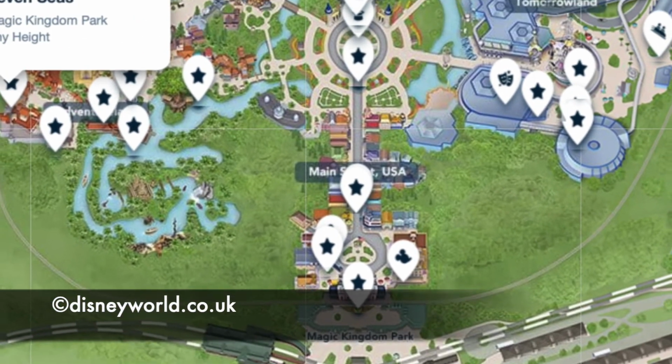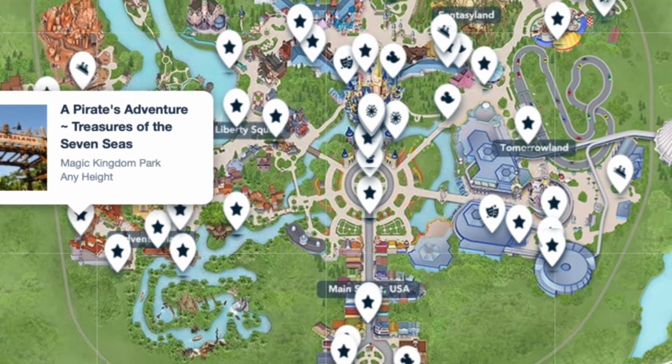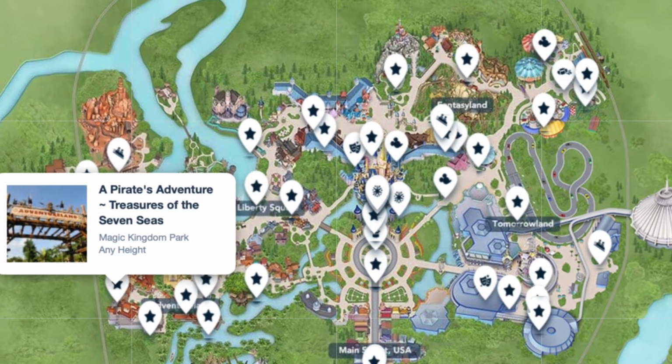Number 3 is another attraction that I've not actually got to do, and the reason it's so high up is its interactivity.